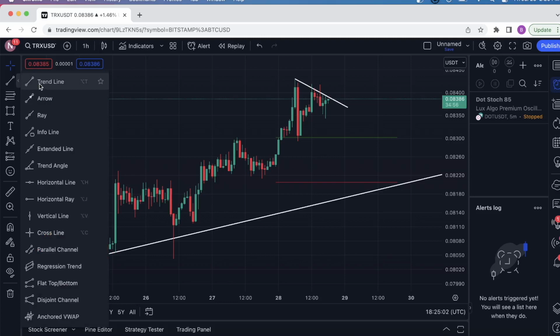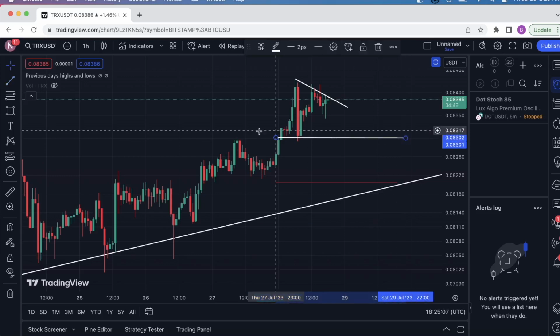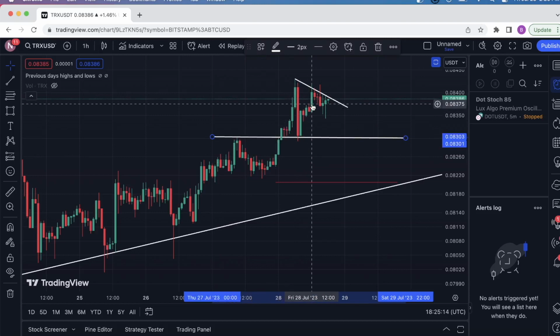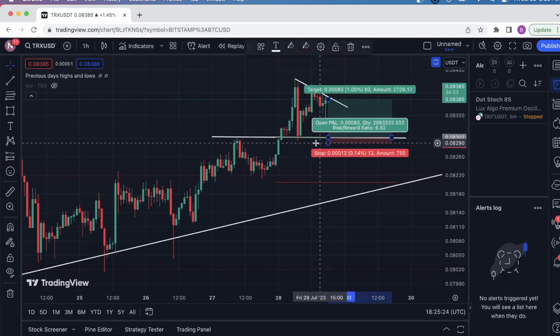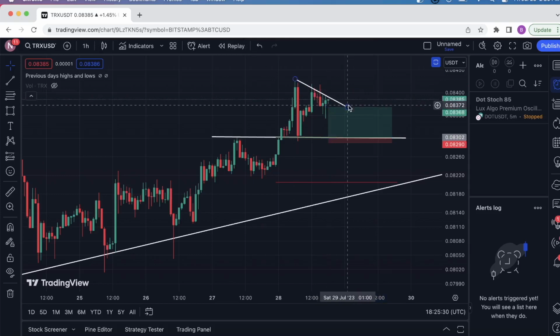I would look for the support region around here. This is the previous day high. And as you can see, this level here was resistance, and it flipped to support. So if the price does come back down, what you can do is look to enter a long position. Theoretically, let's say we entered there, and then you can place your stop loss just below this wick right here. And then you would target this down-sloping trend line.